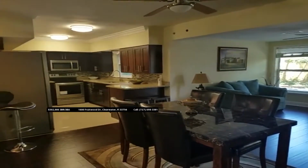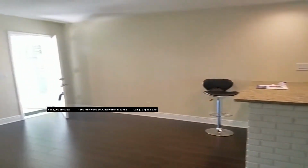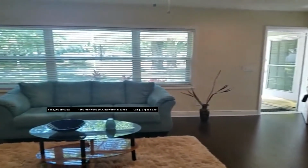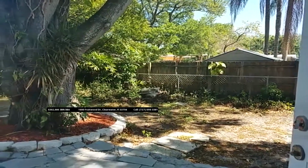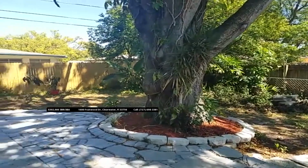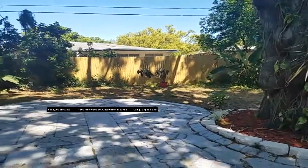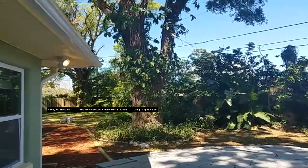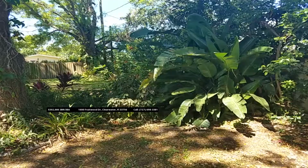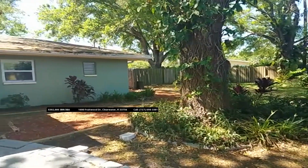Another picture of the kitchen, dining room, and family room. Brand new windows. And here's the backyard. Big trees. Fenced. And the backyard.